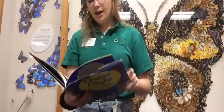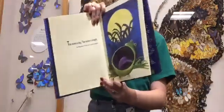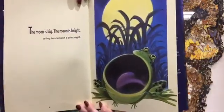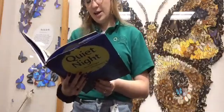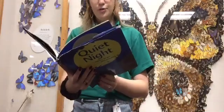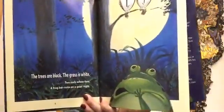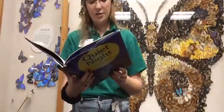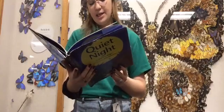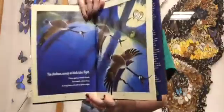The moon is big, the moon is bright. A frog barums on a quiet night. The trees are black, the grass is white. Two owls hoo hoo. A frog barums on a quiet night. The shadows swoop as birds take flight. Three geese honk honk, two owls hoo hoo, a frog barums on a quiet night.